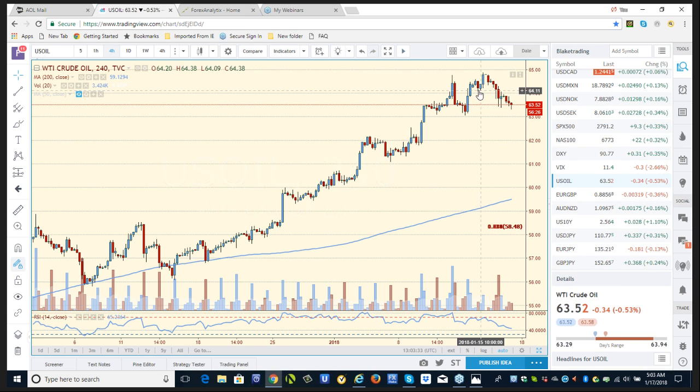I'm labeling this 1. Here's your first divergence, and even if we got a new high above 65 now, I don't think we'll take out this RSI peak. So I'm sitting on my hands, waiting for one more shot up in crude to use crude strength to establish short positions for at least a correction.